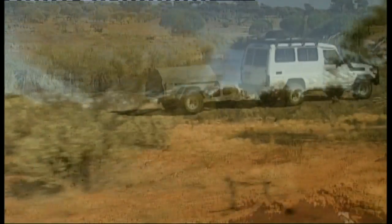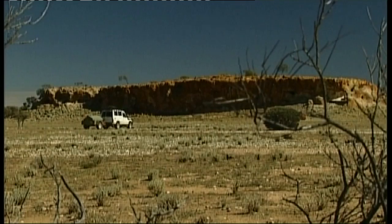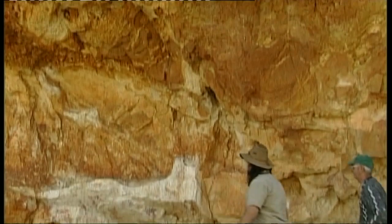Of course it is. This truly is spectacular country out here, and these bush tracks take me out into these Aboriginal art sites that only the locals really know exist. It's just great fun and it's a great enjoyment, and at the end of the trip it's always good to see paintings and rock carvings that aren't on that tourist trail.